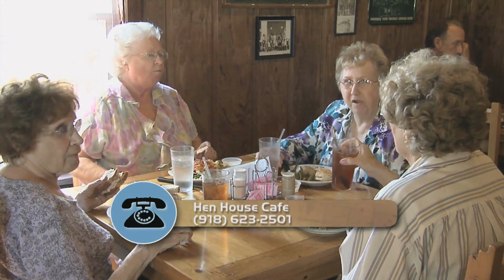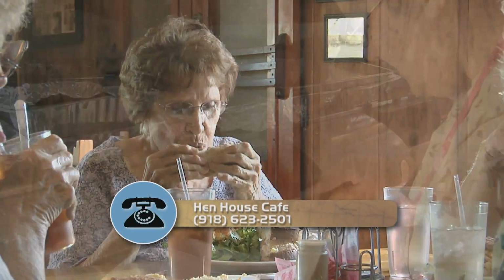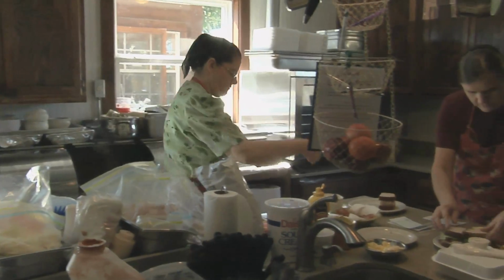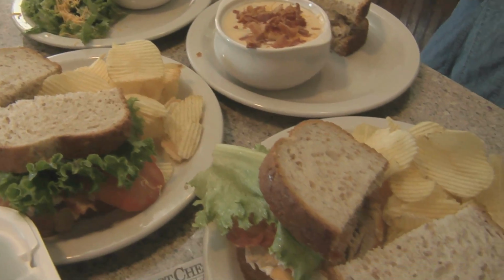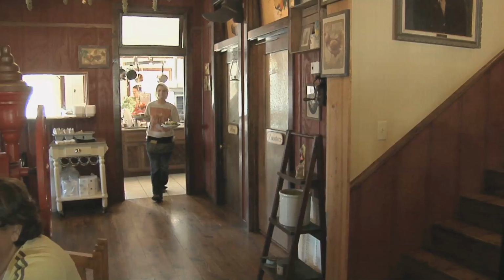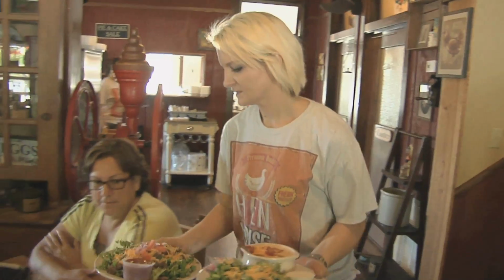And everything at Hen House Cafe is made with wholesome ingredients and a nod toward good health. When I first started out here, so many people said, well, you'll never make it because you won't fry. And I said, well, I'll just see what happens, because I think if I cook like I do at home, people will enjoy it. And it has worked out really, really well. Naysayers might not have realized that restaurant success is in Christy's DNA.